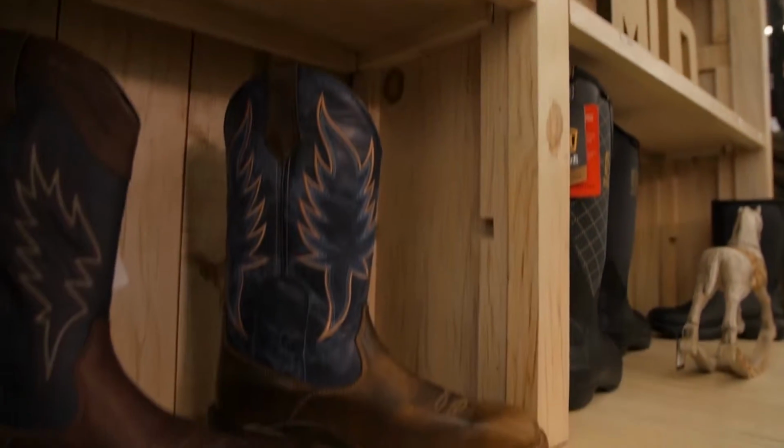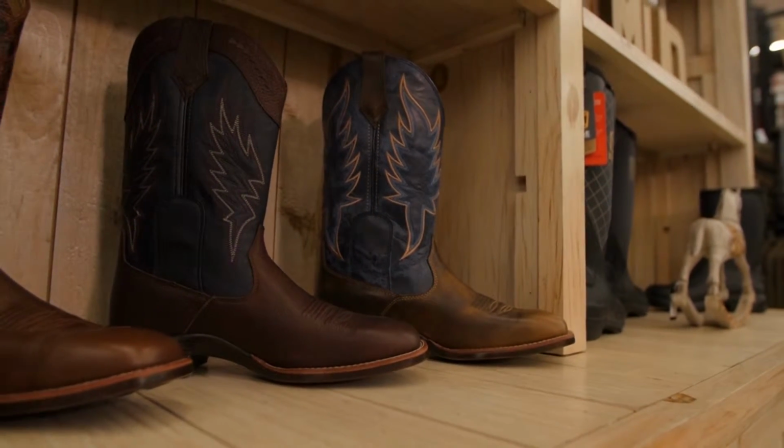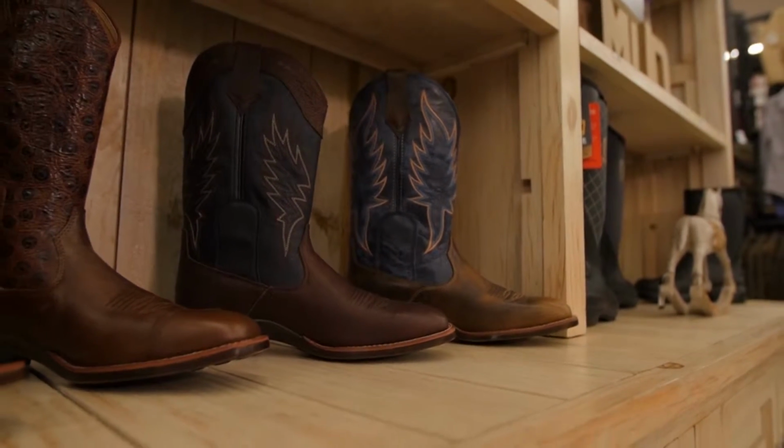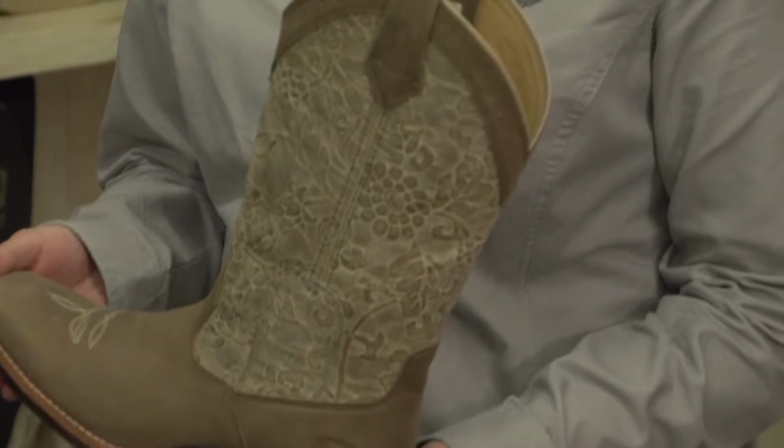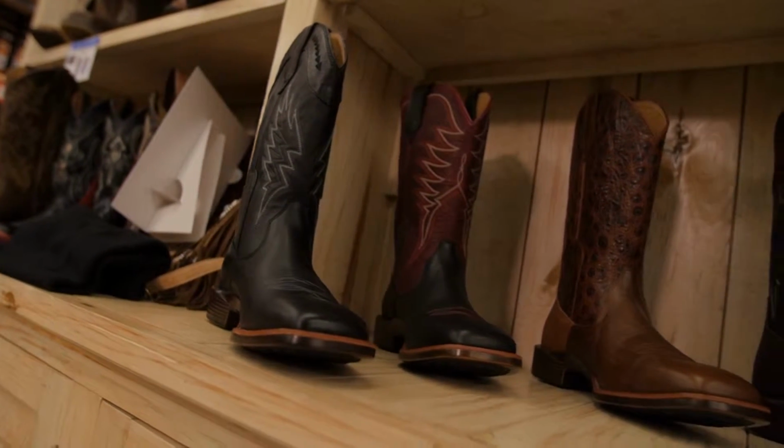Well, in this case, this boot is just light as a feather. What's funny is when you give it to the customer and they pick it up, they're like, wow, that's so light, but it's also very, very durable. You could put those boots on, wear them 12 hours today, and no break-in at all. Your feet won't hurt at all. There's no break-in period with those boots.